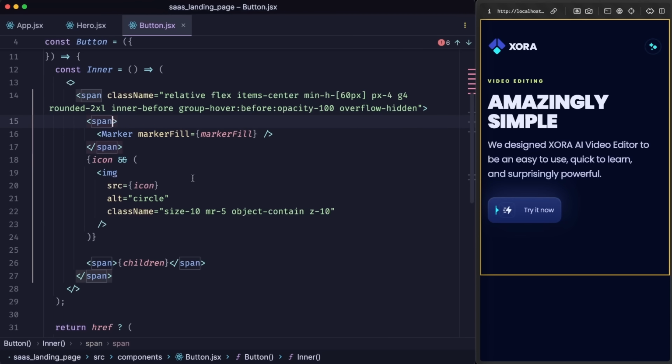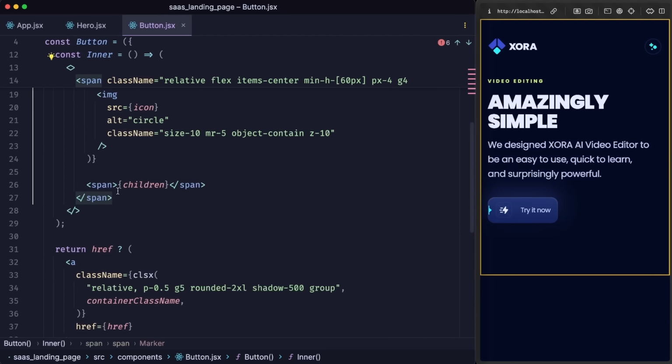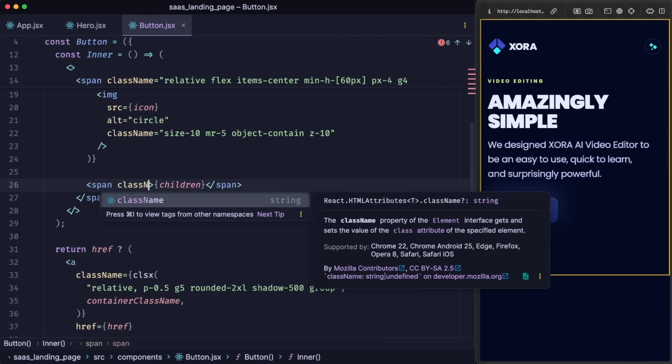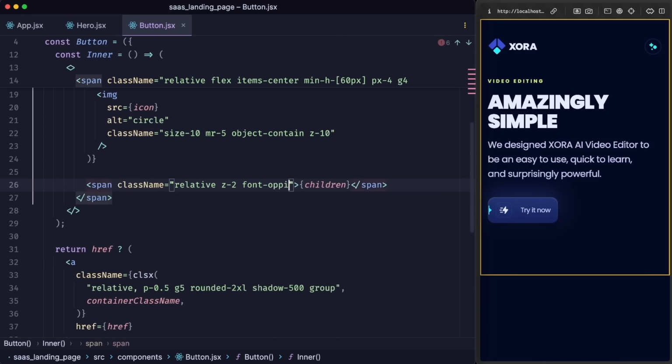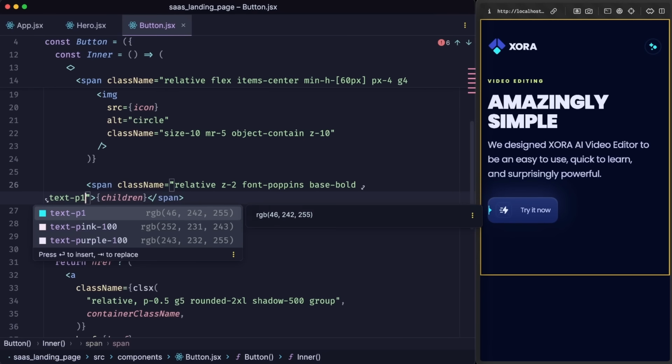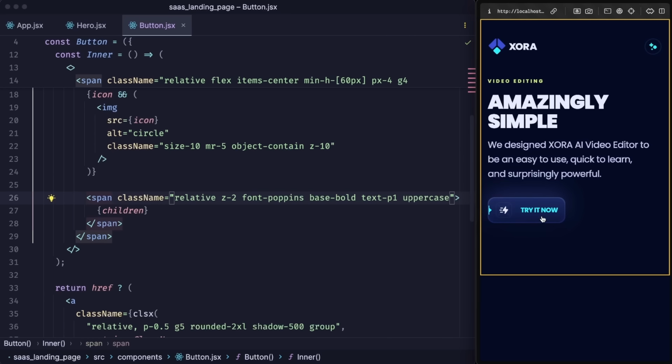But for now, let's also style the marker by giving it an absolute position and minus left minus 1 pixel. This will make it appear very nicely right here at the border. Next, we can style our children by giving this span a class name of relative, z2, font-poppins, base-bold, text-p1, and uppercase. Check this out. Now this is a real button, and no longer the text disappears because now it has a higher Z index.